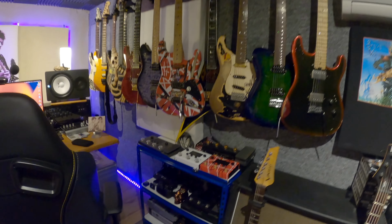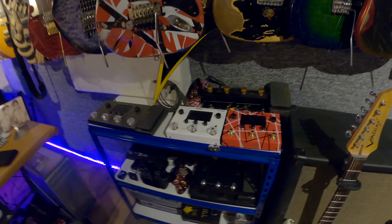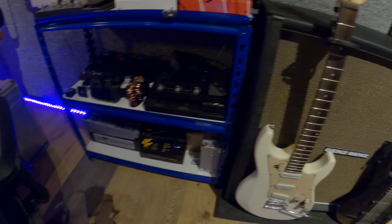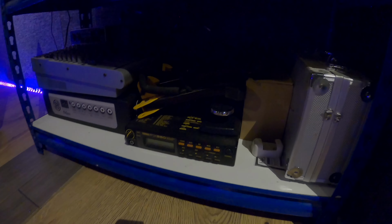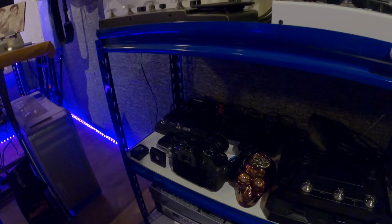Alrighty, on the other side of the studio I have this wonderful rack which is holding all of my hot tone gear and processors and stuff. I actually have a Roland GR20 synth down there, and even my Yamaha FX550, which was the first processor I ever bought. And it also holds my camera gear. It's down there, which is fantastic. Everything has a place, which I really like.